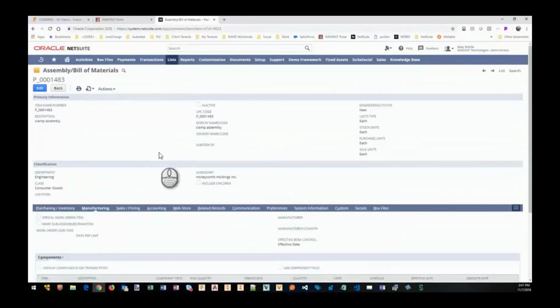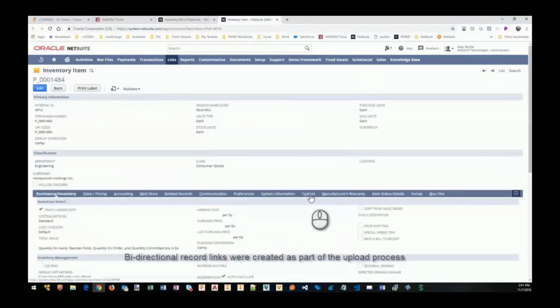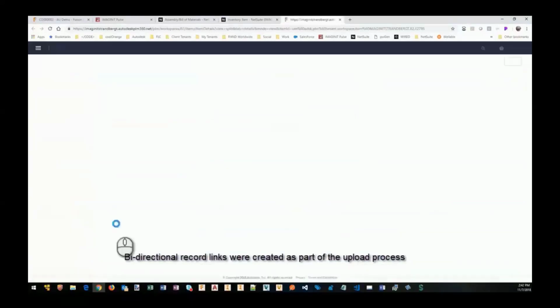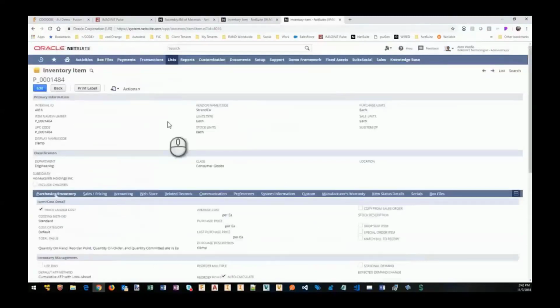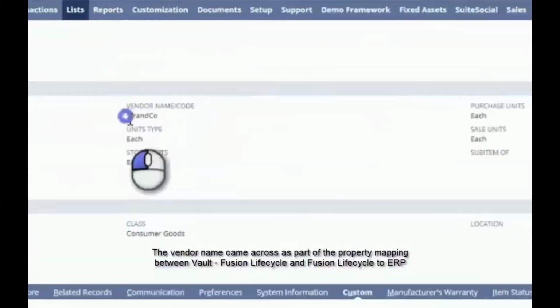And if we take a look at the manufacturing tab, here we can see there's our bill of materials. There's all of our items that were created and associated to this top-level assembly. If we open one of those items in NetSuite, we can see that we've also created a link back to the Fusion Lifecycle item. So we've got a bidirectional link between the two systems, so it allows the NetSuite user to quickly navigate over to Fusion Lifecycle, and likewise, the Fusion Lifecycle user can quickly navigate to that NetSuite item. Again, really reduces the amount of time that people need to search for the pertinent data.